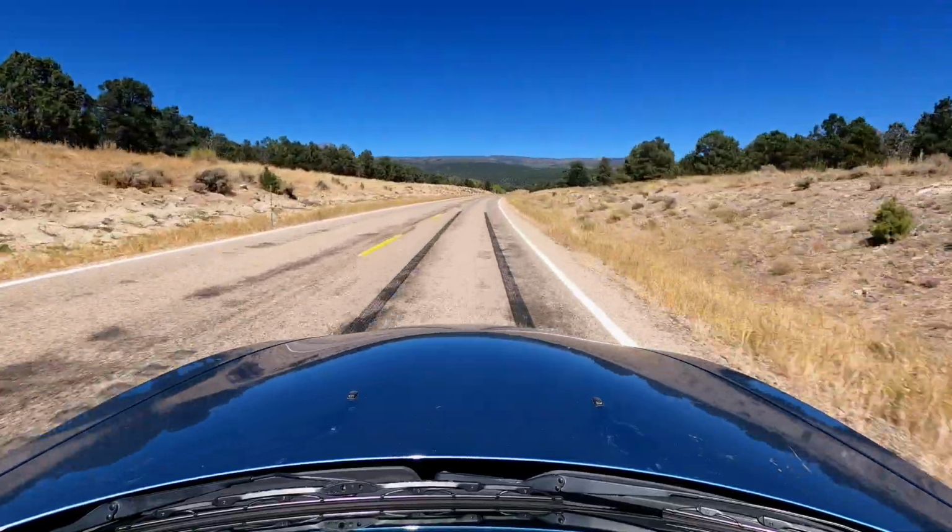The point of rotation is actually ahead of your hips. It's kind of right here behind the dash. Right about in line with the steering wheel is the point at which you feel this car rotate.